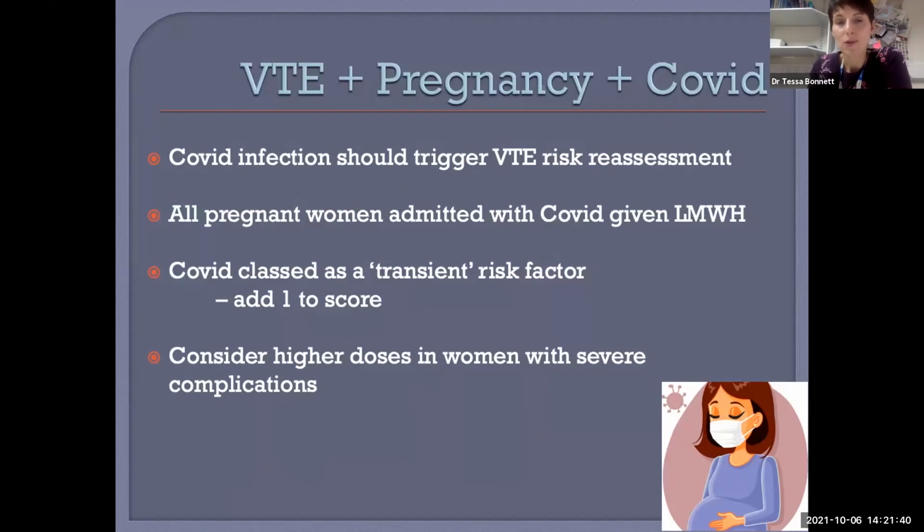In the antenatal scoring system, COVID is classed as a transient risk factor. So if the woman's got a background score of 2 and then gets COVID, then that would tip her into having a score of 3 or more, and she would be given low molecular weight heparin for 7 to 14 days. Postnatally, women are considered to be moderate risk if they have a COVID infection, so they're given 10 days of low molecular weight heparin.